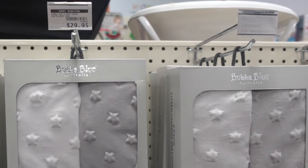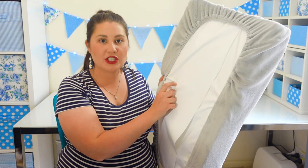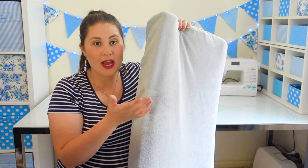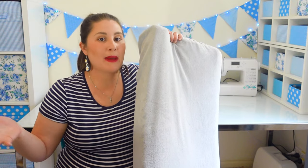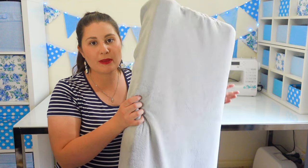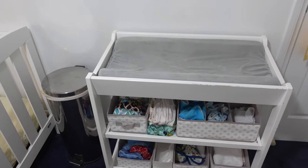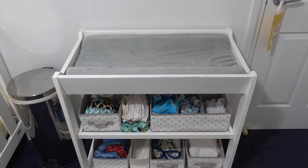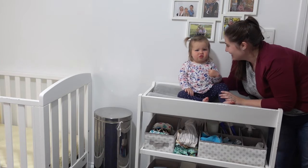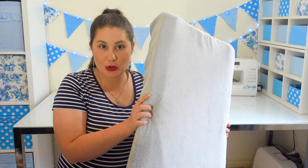This is the original one that we bought when we bought the changing pad. What I recommend is if you are going to buy one, then you can use that as the pattern to then make any extras that you need. Or don't buy any and just make a pattern from the pad itself. So yes, I think that a changing pad cover is necessary, and I think they're a great thing to sew rather than buy, just more cost efficient, and also then you can match it to your room decor.